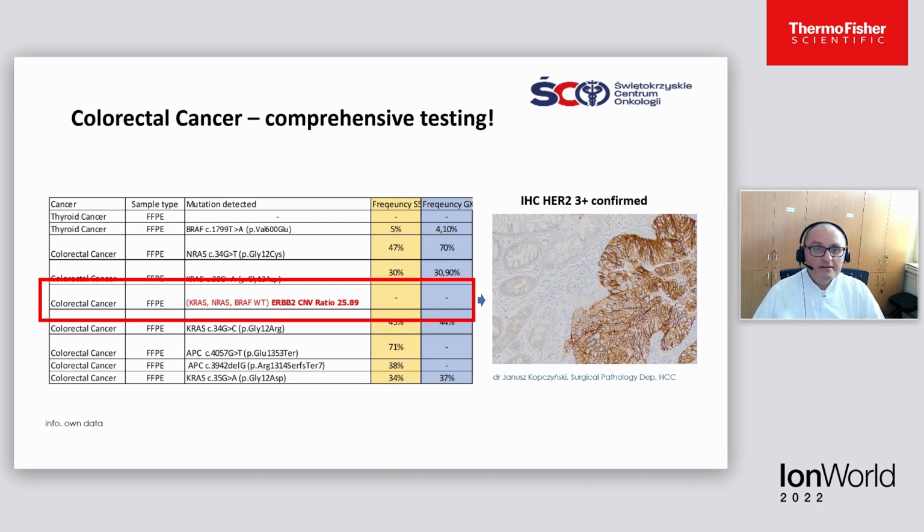And my favorite case, here you can see a colorectal carcinoma case. Please concentrate on the red frame. You can see that in the tumor, we did not detect KRAS, NRAS, and BRAF mutations. So the patient could be treated with anti-EGFR monoclonal antibodies, but we were able to detect a very high copy number variation ratio for the ERBB2 gene, which codes for the HER2 receptor.